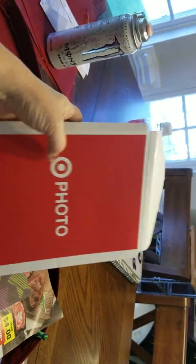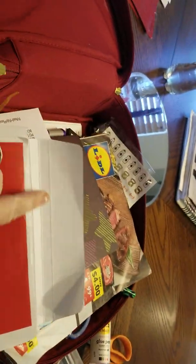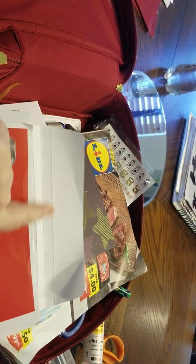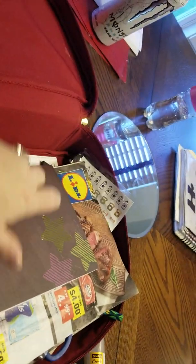Now, when I go print out photos, I always get a couple of these extra envelopes. Generally I'll write on them, like the tower, or self-care, or house cleaning, or whatever. So sometimes these are just in here because all these photos are out, and I was going through them trying to decide what I want to do for April.